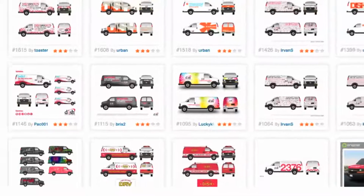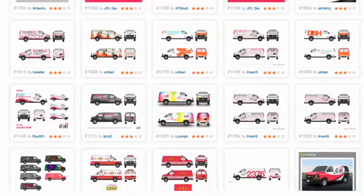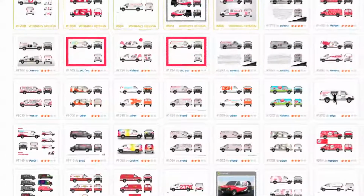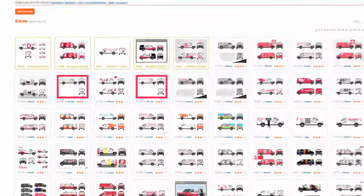So we've had a bunch of interesting projects. Probably some of the more well-known ones include redesigning the installation vans for Dish Networks. Dish Networks is one of the premier satellite TV providers over in the US. So they're a very well-known brand, and they launched a contest to have their entire fleet of vans redesigned to give them a more professional and memorable image.